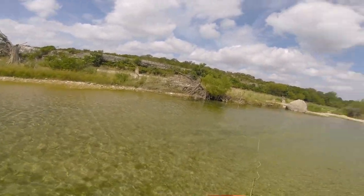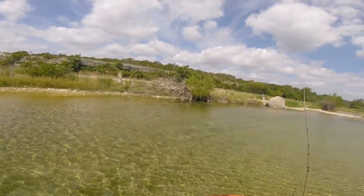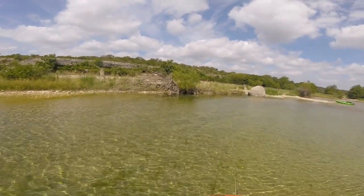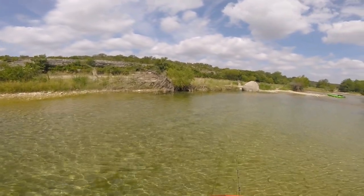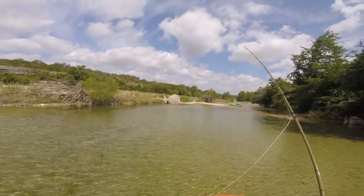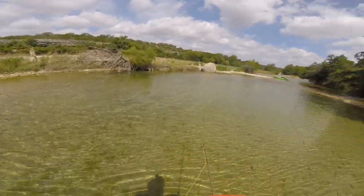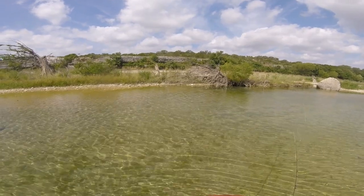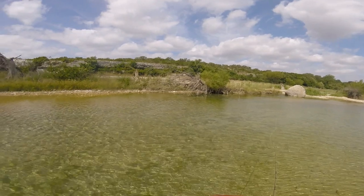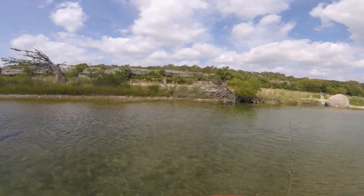Ooh, looky there. What is that? Man, what is that? It looks like that's a gar right there. Okay, I think it is. We'll try to catch him. Let's try to catch him. Let's see.